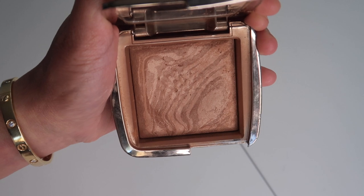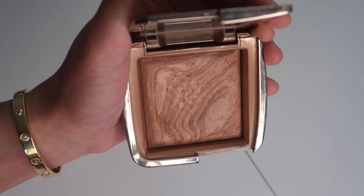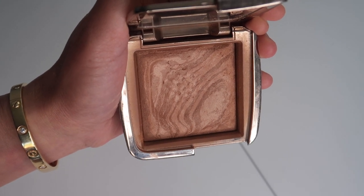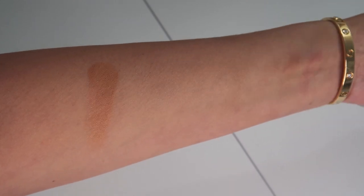I think this might be my only Hourglass bronzer, but I love it. It's Radiant Bronze Light. I really feel like I don't need another one because this one is so beautiful. Again, has that really pretty warm tone to it, which is why I think I love it so much.